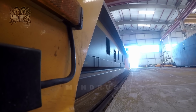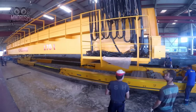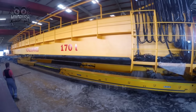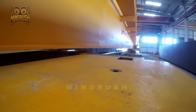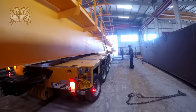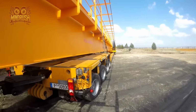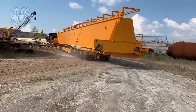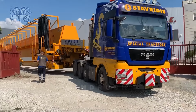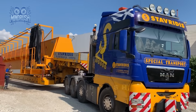When a client needed a 170-ton gantry crane transported across Greece, they called on Stavridis Special Transport Cranes, a trusted name in the industry. This video captures Stavridis's unwavering commitment to excellence, taking on this challenging project with confidence and expertise. We'll showcase the client's requirements, the unique challenges of the transport, and the successful outcome, proving why Stavridis remains a leader in heavy haulage.